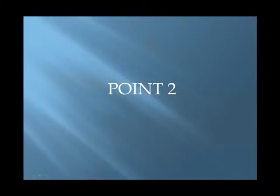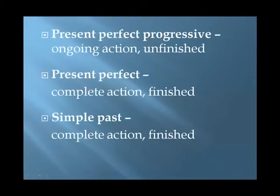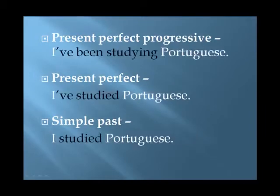Point 2. If we're only talking about an action, then the present perfect progressive expresses an ongoing action. It's unfinished. But the present perfect and the simple past express complete actions. They're finished. Let's consider 3 examples. I've been studying Portuguese. This is the present perfect progressive. My studies began in the past and continue till now. I'm not done.